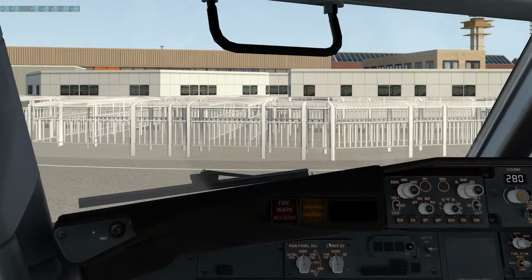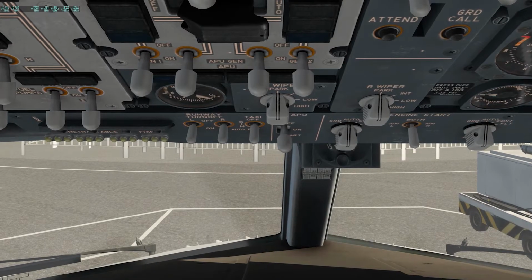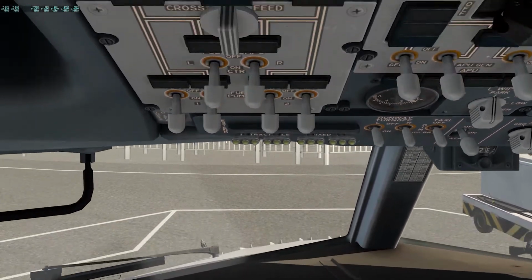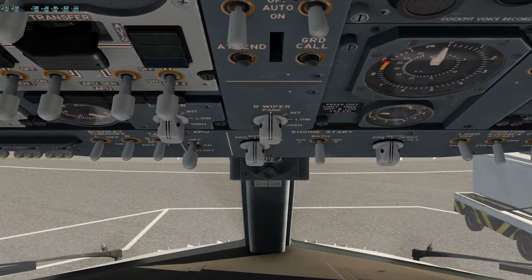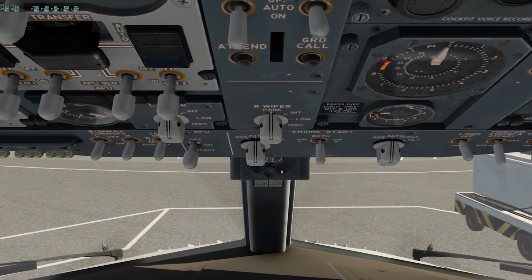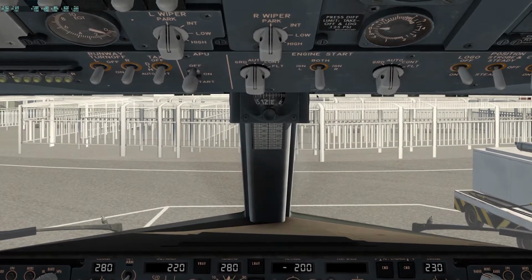To be honest, I might actually cut the engines. Let me just have a look to see whether I can cut these engines. It's the cross feed. Engine start. Let's... oh, they're not starting. Oh well, just have to do it on the outside.